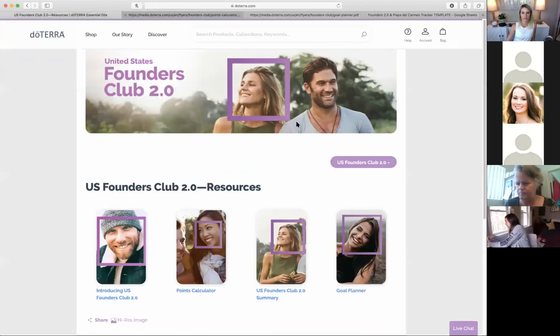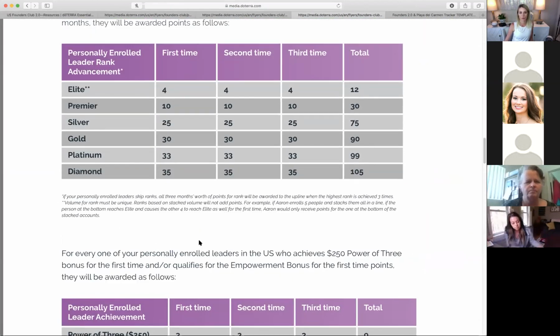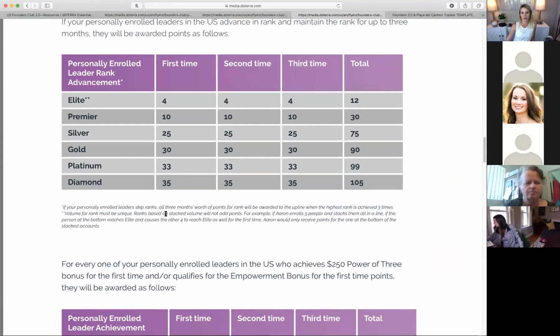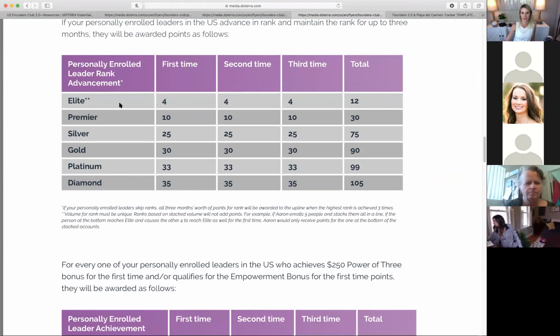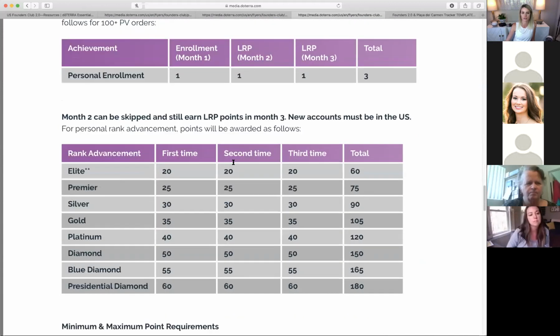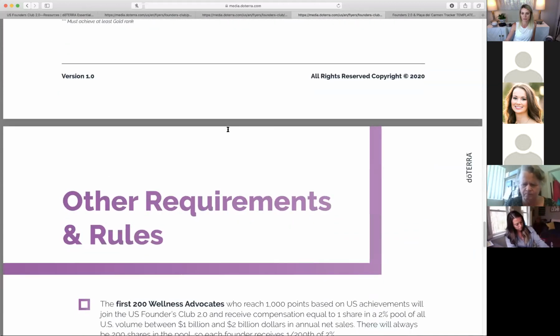Let's see here, what else do they have in here? I think this is just the summary. So this gives you the rules. This gives you the points. So this one I actually printed all these, but this one I will keep so that way I know, okay, brand new Premier, this is how many points I get. So you might want to print this one out: Power 3s, personal enrollments, rank advancements, re-rank advancements.